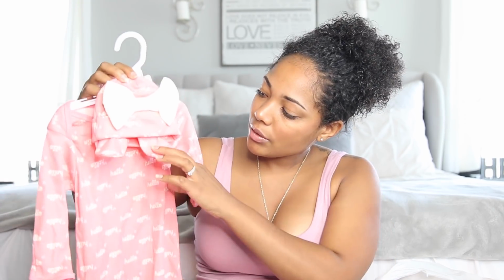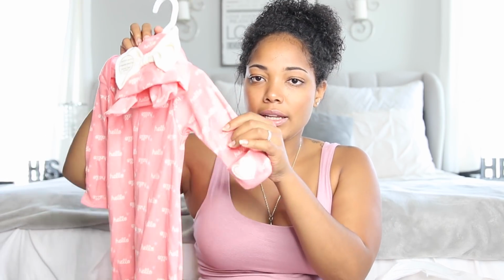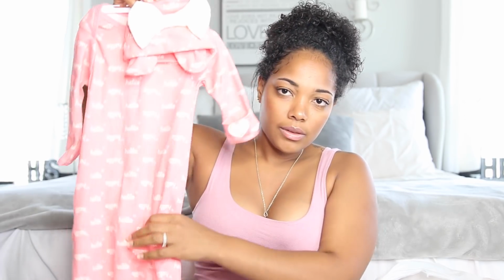It's got the little mittens, the hat with a bow on it. It's long sleeve, and then this is just the bottom. It's just super long. Little sleeper. This is from Bye Bye Baby. And then I got this onesie. I love it because there's rainbows on it. You guys know this is my rainbow baby, so it's got little rainbows on it. And this is from Target.